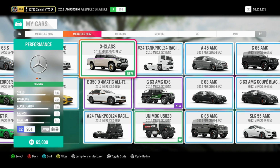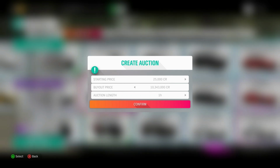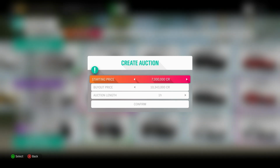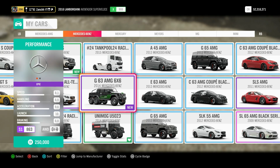Moving on. Now, at number 6 on today's list is this one, the G63 AMG 6x6. This thing's now at 10.343 million, up from 8.199 million. Is it going to increase in appreciation? Maybe. 50-50. These things don't really hold the market value very well. They do tend to dip, but they do stabilise for quite a long period of time. My advice to you would be, if you've got a few in your garage, get them sold. Why not? It's an easy, quick 10 million credits. At number 6, the 6x6 is at 10 mil.